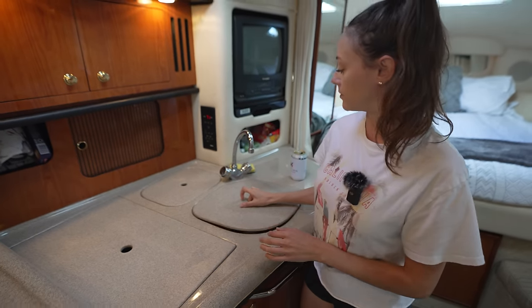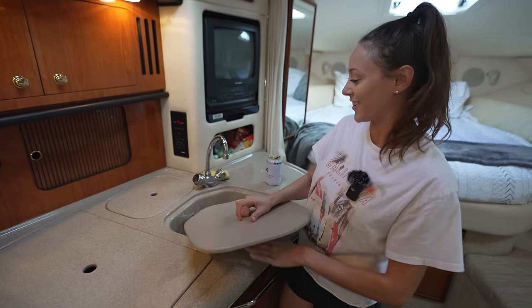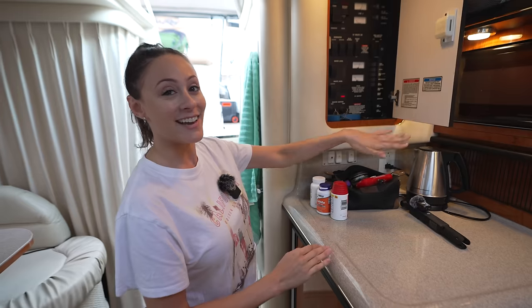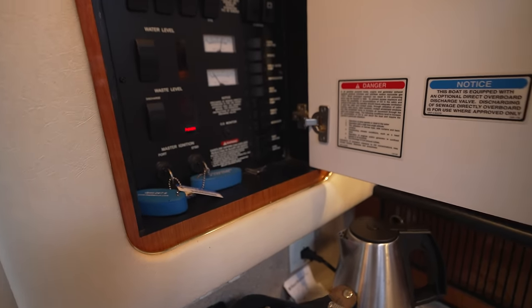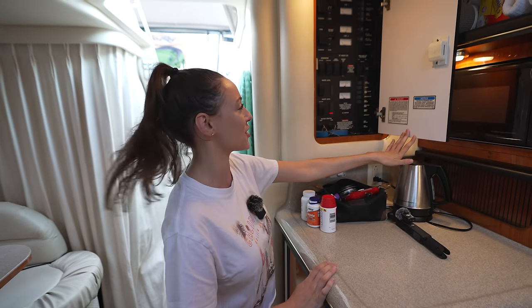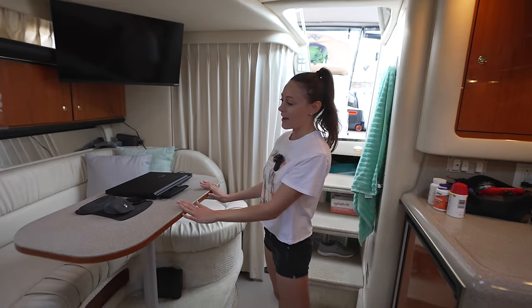We have our sink right here, and this is a trash can, but we actually use it for storage. It has your master ignition controls, AC and DC controls, waste and water level, and generator. And on this side, we have the dinette.